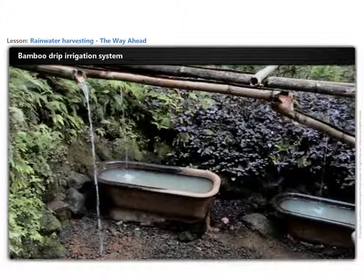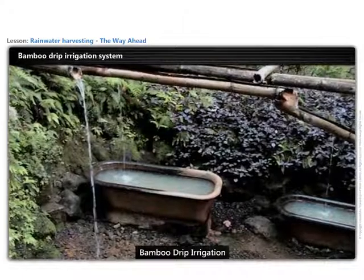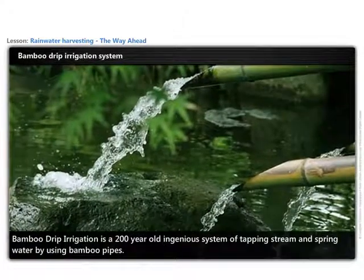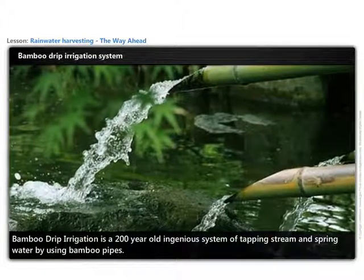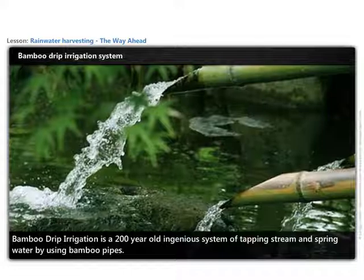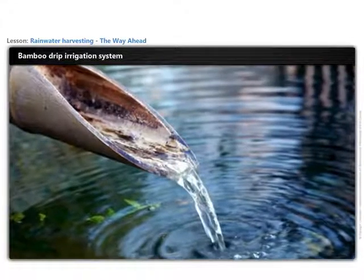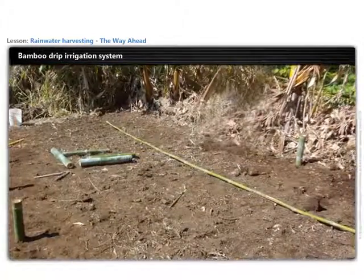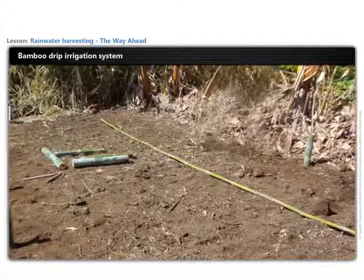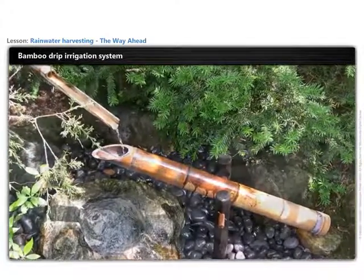An important traditional water harvesting system practiced in Meghalaya is bamboo drip irrigation. Bamboo drip irrigation is a 200-year-old ingenious system of tapping stream and spring water by using bamboo pipes. It is so perfected that about 18 to 20 liters of water enters the bamboo pipe system, gets transported over hundreds of meters, and finally reduces to 20 to 80 drops per minute at the site of the farm.